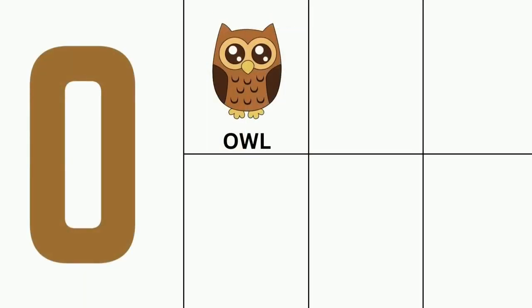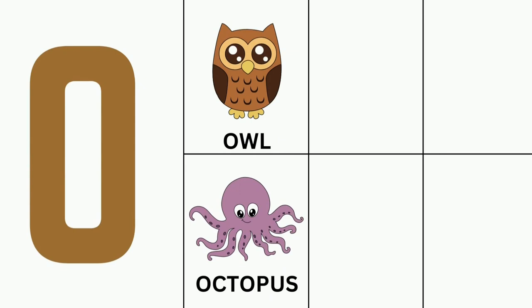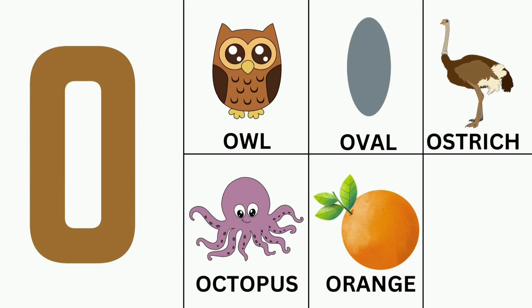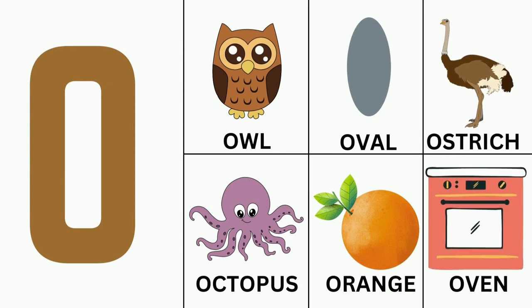O. Let's learn the word starts with O. O for owl. O for octopus. O for oval. O for orange. O for ostrich. O for oven.